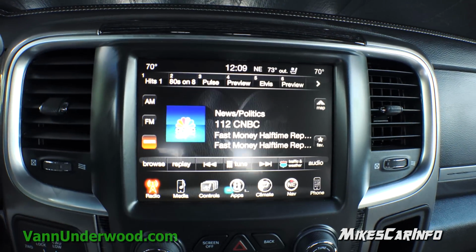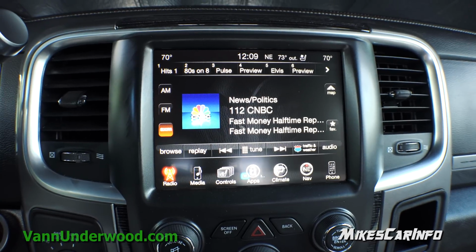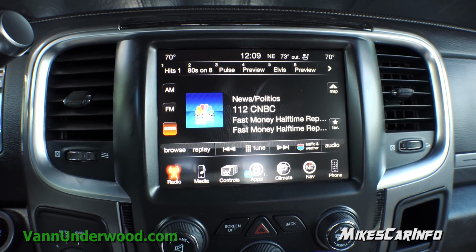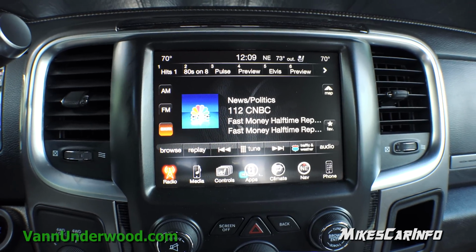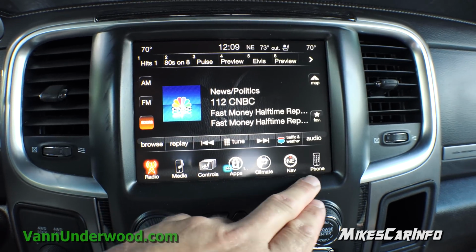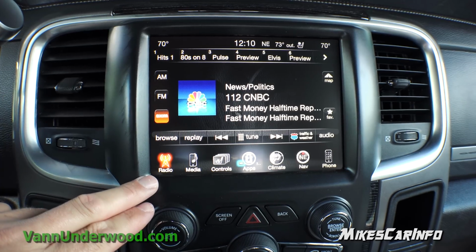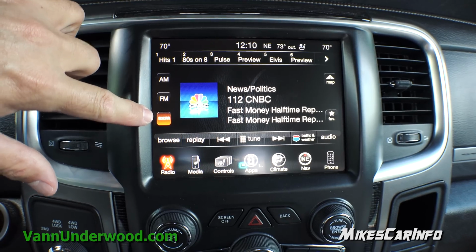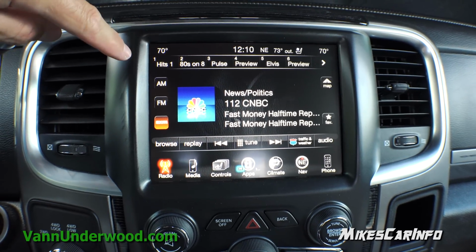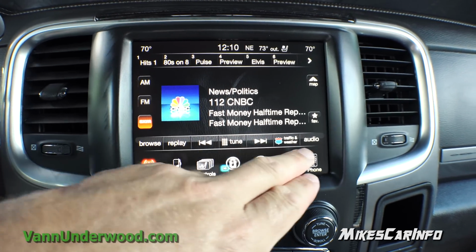So here's your 8.4 Uconnect screen, and this is rated by a lot of people and a lot of companies as being the easiest, user-friendly infotainment screen on the market. So you have your icons that stay across the bottom the whole time. The first one is your radio. So this is your radio screen. So you have your selection of AM, FM, satellite radio. Your presets are there at the top, and it kind of gives you a little graphic and shows you what's going on. You can adjust your audio.